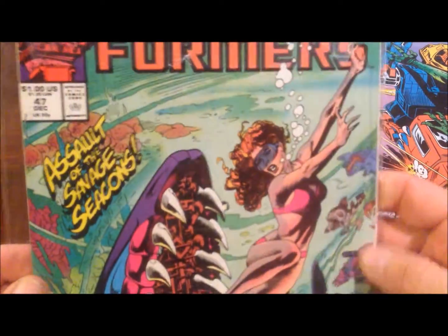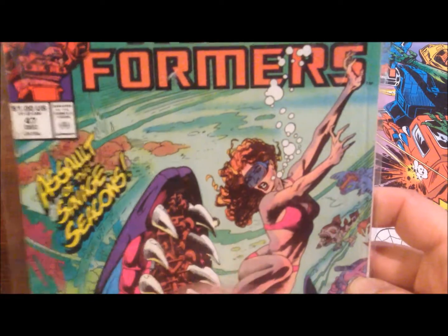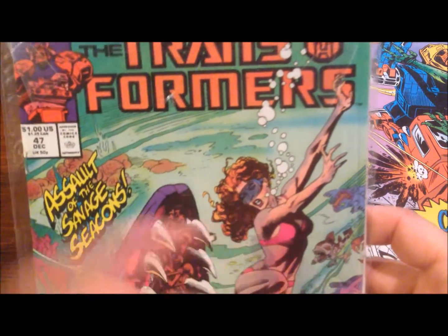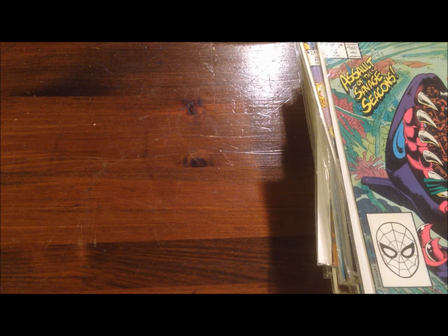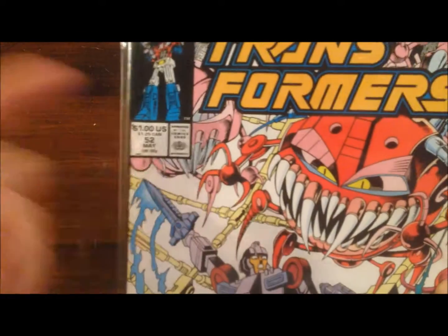46, Attack of the Seacons. So here we got some Seacons chomping on some lady in a pink bikini with a scuba mask. And then it skips from 47. I go next to issue 52.